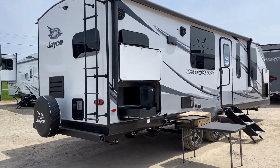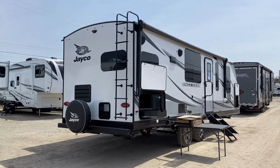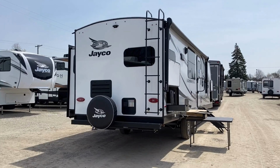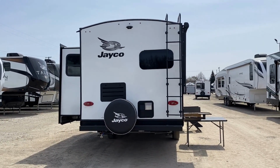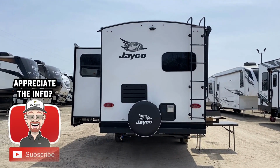Still a full bumper on these, too. That's a thing that a lot of travel trailers have lopped off. A lot of people ask why. I'll tell you the real reason. The real reason is manufacturers are required to report the length of their RVs from the tip of the tongue to the back of the furthest fixed point, in which case that would be the bumper.